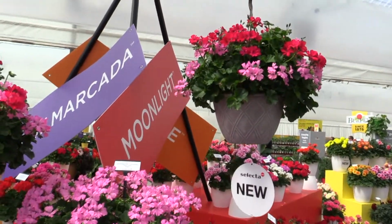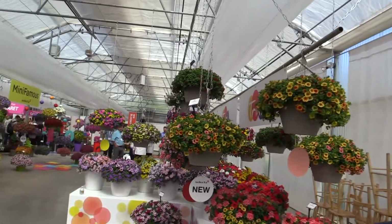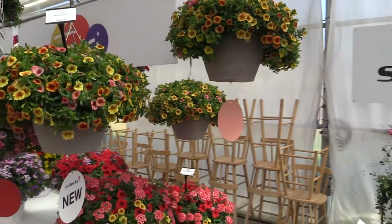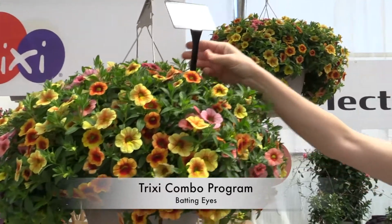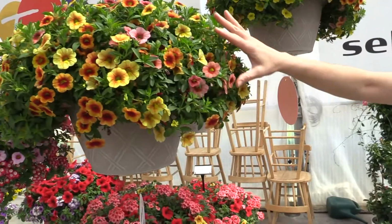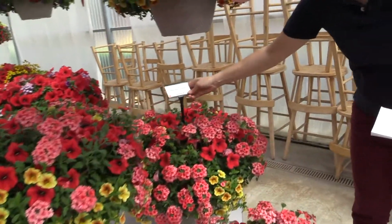Now, Ellen, you actually had a retail story that you wanted to tell right over here with the Trixies. That's right. So Trixies, the combos. We have a couple of new combos. For instance, this is Trixie Batting Eyes. And that's just Calibrachoa. It's not a baseball thing, Jen, in case you were wondering. And then down here, we have, I love the name of that one, Who Knew Orleans.